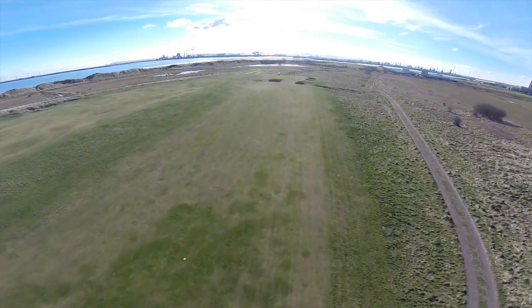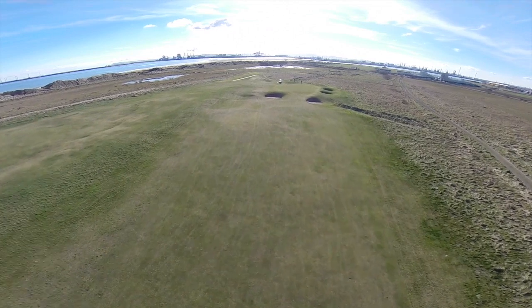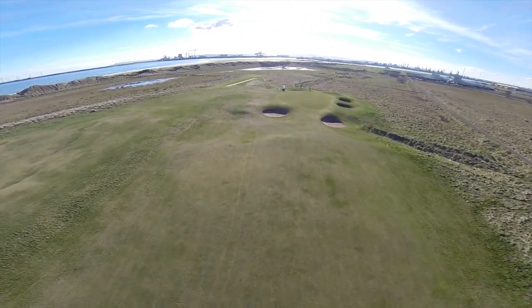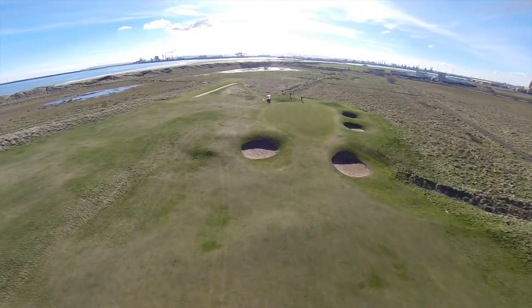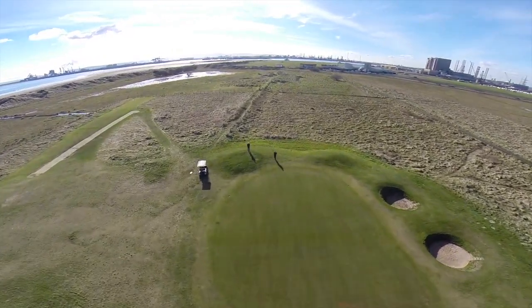In typical links fashion, the green is well guarded by two deep pot bunkers at the front and two more hidden away off on the right. Avoid them if you can, and a relatively flat putting surface and a possible birdie could be waiting.